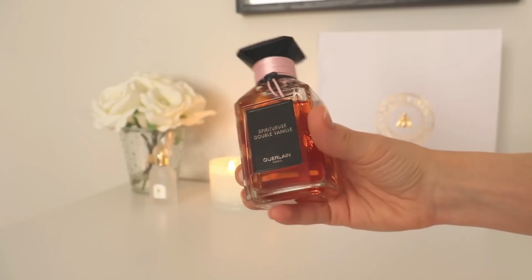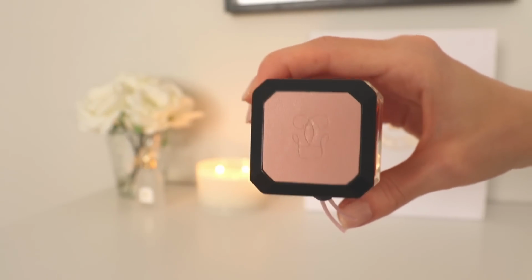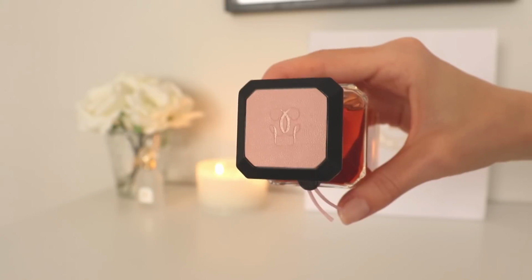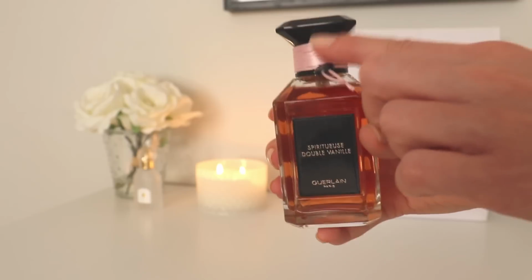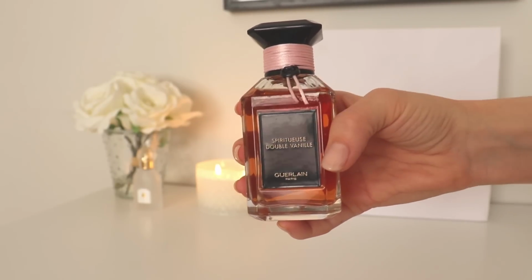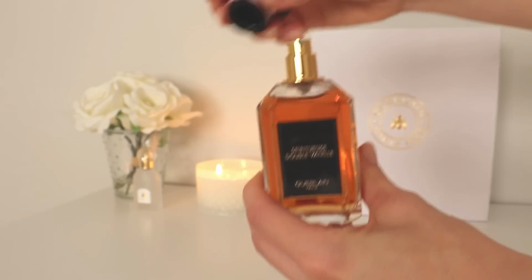So you can choose the color and the material of the plate on the top. And for my Spiritueuse Double Vanille, I chose this beautiful sort of imitation leather pink color because I love the color pink and I thought it would go really nicely with the vanilla fragrance. I also chose a pink cord so that it would match. And you can also choose the color of the little seal on the front, and I did choose black for this one, but you can choose between black and gold. And I really just wanted it to coordinate and be pretty, and I love the color pink.